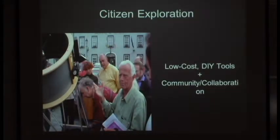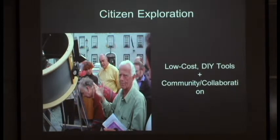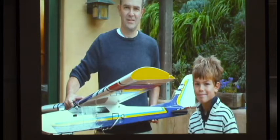And what we think of is like John Dobson with the Dobsonian telescope. He created this telescope that was really low cost, and it would allow everyday people to see something that normally you wouldn't be able to. He did for amateur astronomy what we hope to do with oceanography.